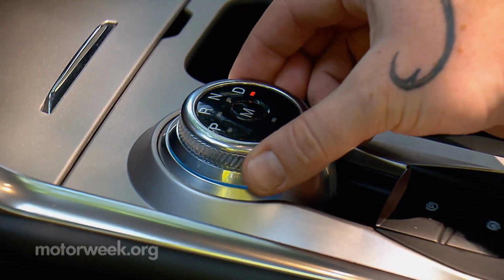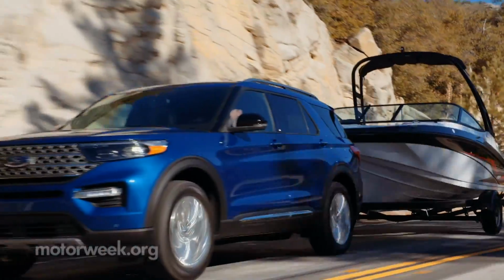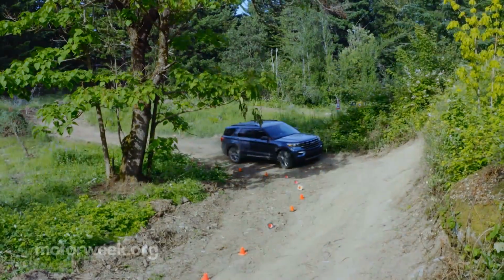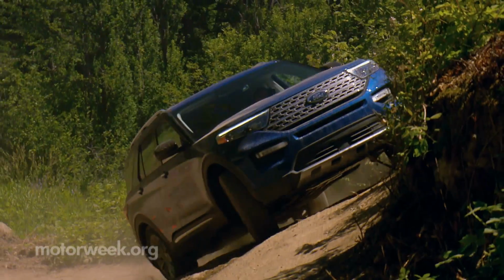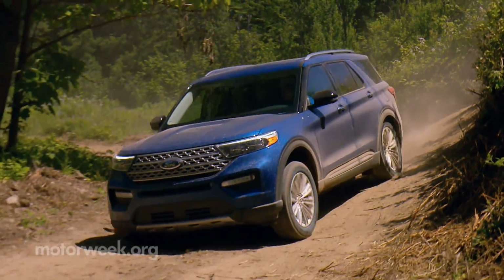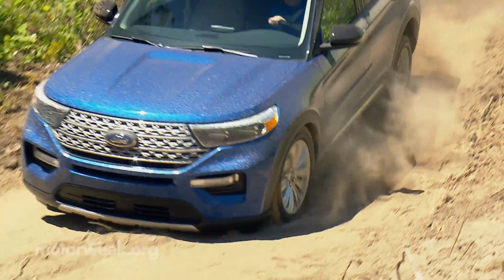All other engines get the 10-speed automatic as well, and towing capacity is up 600 pounds over last year to 5,600 pounds. The optional all-wheel drive system is Ford's intelligent 4WD. And those interested in off-pavement excursions will find up to 7 drive modes with the terrain management system.